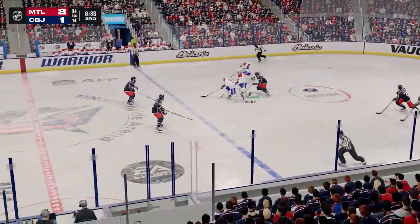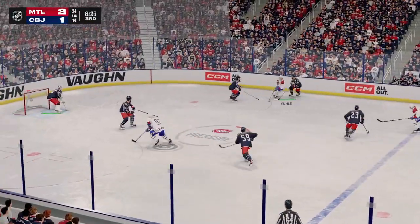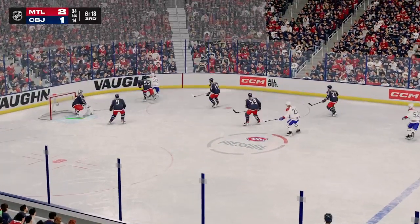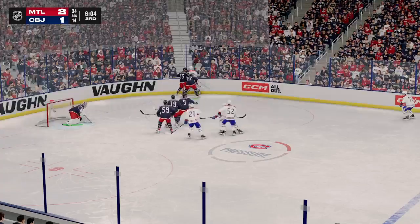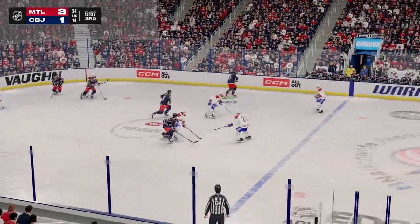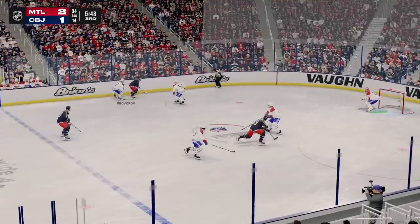Won the faceoff. He carries the puck up along the wing. Sends the pass in front. Oh, and they couldn't complete that. Montreal's got the puck against the half wall. Pass to Provorov. Brings the puck into the offensive end now.